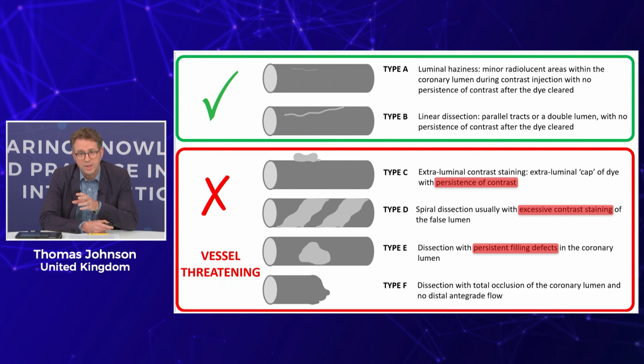And instead, really, it's important to focus that within this type classification, the focus is on the persistence of contrast, the staining of contrast within the vessel wall, and potentially reduction in flow that might equate to vessel-threatening dissection. And so, again, we can share that experience through the cases that we're going to share with you this afternoon.